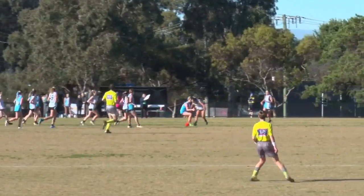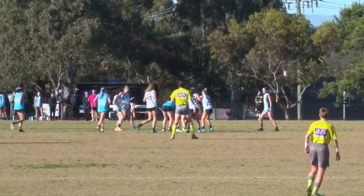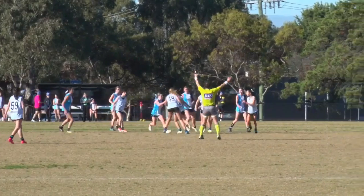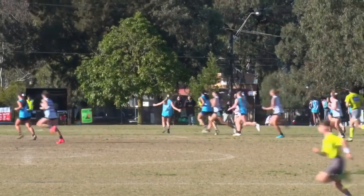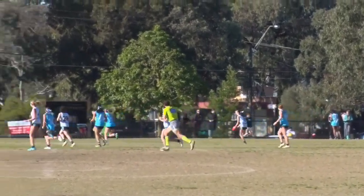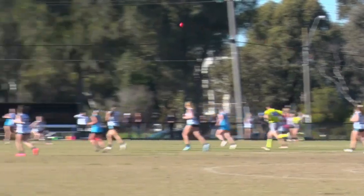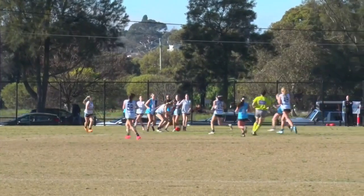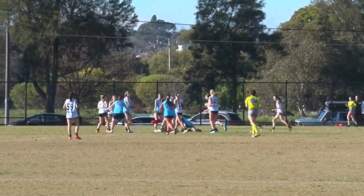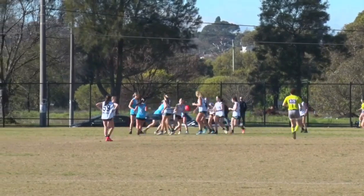Ball comes forward off the back of the contest here. It was just bobbling forward. Yarra Junior go forward here now. What can they work out here? Callahan goes for a little dash. Kicks down the line, past some outstretched hands there. No one able to take the mark.